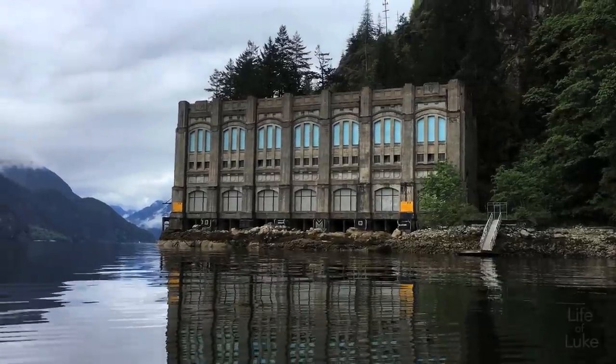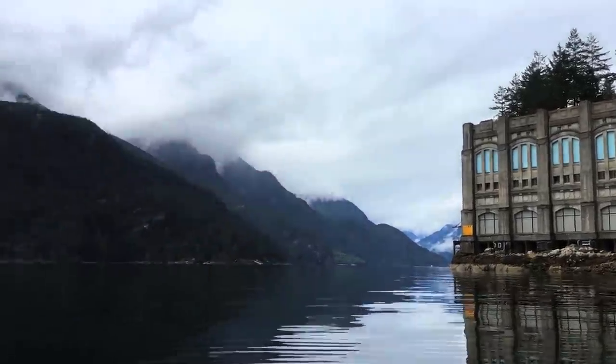So we're just getting to the powerhouse now. It's been a very long paddle at about half a kilometer an hour average speed, but I finally paddled the 7 or 8 kilometers up Indian Arm, and it actually has been good paddling conditions because it's just been glossy, calm water. There it is.